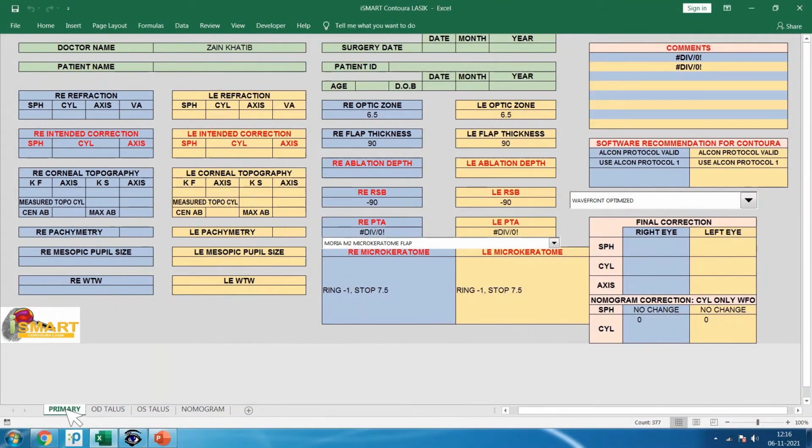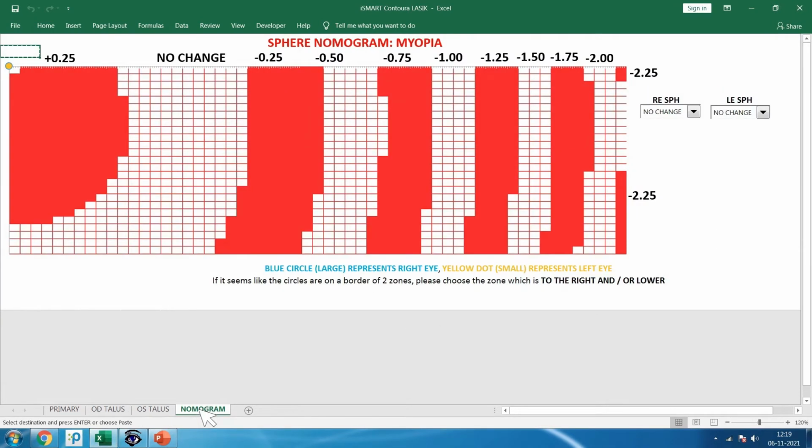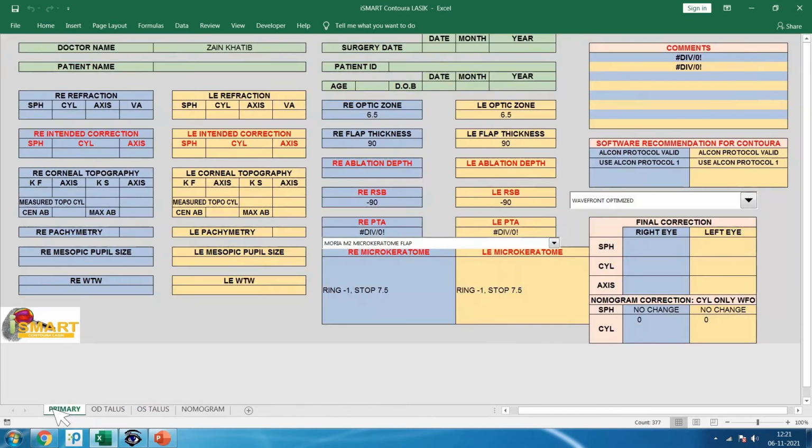As you can see, there are 4 sheets seen below. The right eye talus and left eye talus sheets are meant for Contoura planning only. And finally, this is the nomogram sheet. Now coming back to the primary sheet, the upper green boxes are meant for patient details. This is the space to enter the manifest refraction. This is followed by the corneal topography, which has to be entered here.